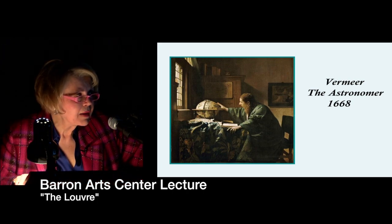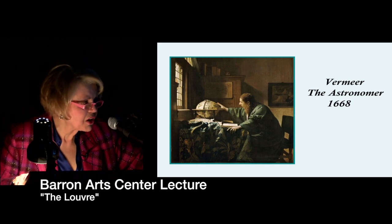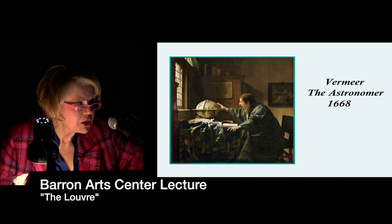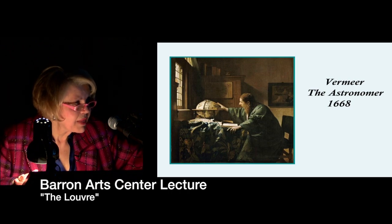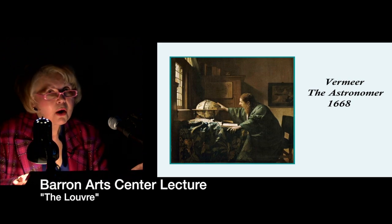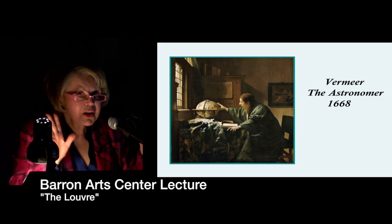And for some reason, the robe he's wearing looks rather dull, but it is a beautiful shade of teal blue, and it blends with the Turkey carpet or the tapestry that is draped here on the chair and on the table at which he sits, and it's just absolutely marvelous. The light that he creates and the existence of this figure in space.